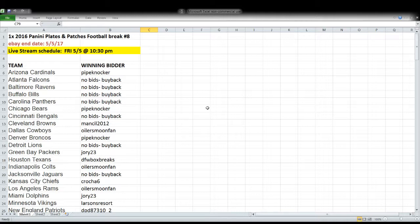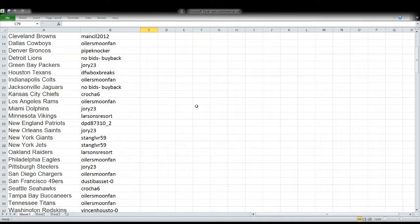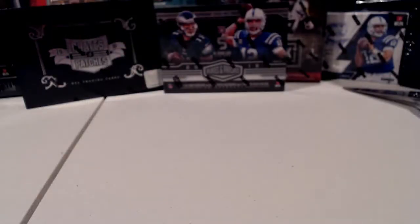So this is our spreadsheet for the first break, which is the 2016 Plates and Patches Football. You'll see that's break number 8, just meaning it's the 8th time that we have broken 2016 Plates and Patches. Team names are down the left, winning bidder names down the right. Anything that says no bids buyback is pretty self-explanatory. Nobody bid on that team, so if anything comes out for those teams, those cards will stay here with their brothers on Card Mountain. So that is break number 1. Let's go ahead and get into it.